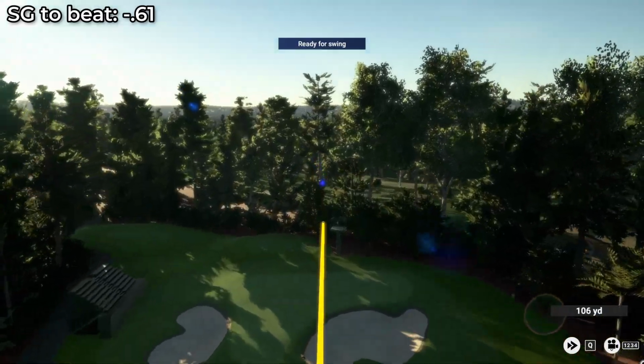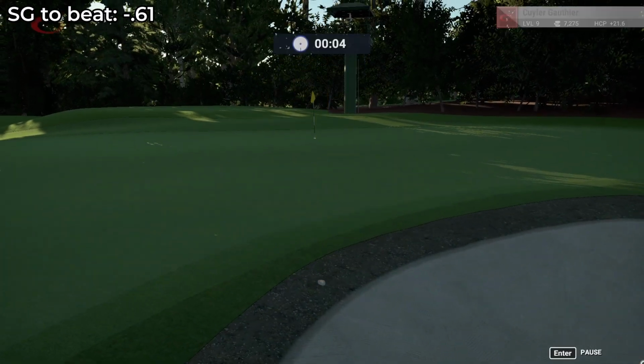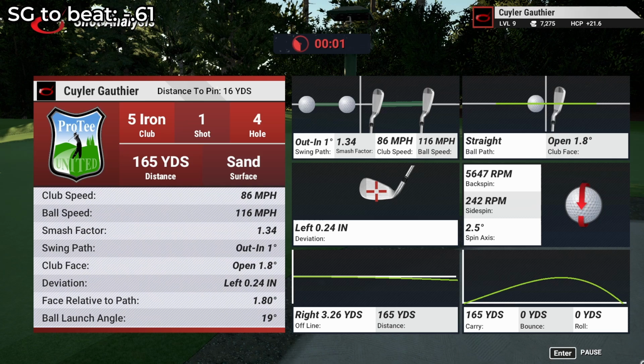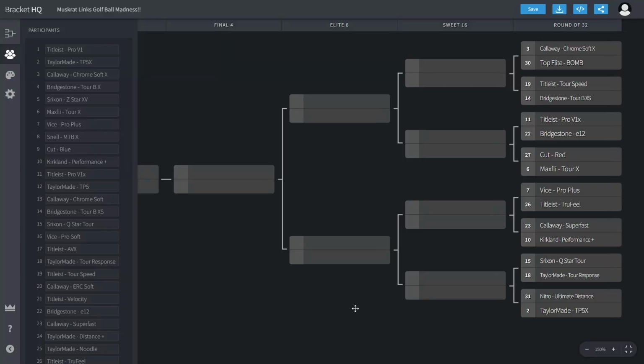Now that is the ball flight we are looking for. Wait, it's got to get past this bunker. Oh, this could be interesting. Is that sand? It is in the sand. Oh my gosh, the plot thickens. What are we gonna get? Minus 0.45 there. It just barely ekes out the win over the Max Fly. Bridgestone moving on to the next round. On to the other side of the bracket now.